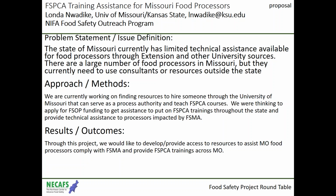Great, thanks, Londa. Any questions or discussion points for Londa on this proposal idea? Or recommendations from folks who maybe have done something similar?